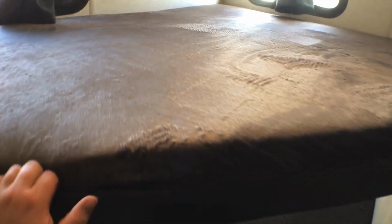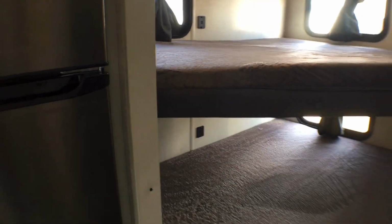It's just nice. So notice you have all kinds of breeze windows. Each bunk is going to have a light and a USB port, as you can see there. And of course, I forgot to turn on the light there. But it's nice to see double over double bunks in a single axle camper.